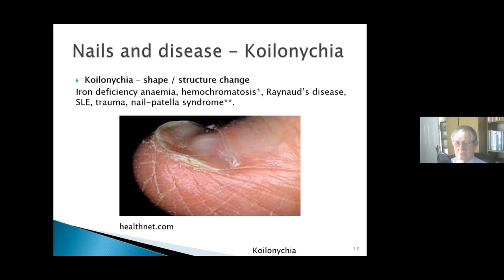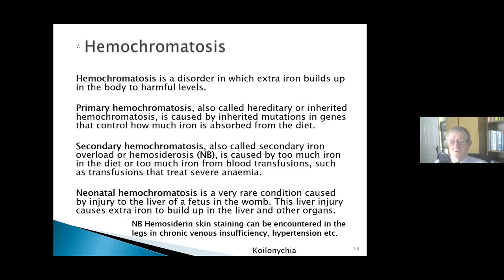Just to disambiguate hemochromatosis and nail patella syndrome, and thank you to HealthNet, by the way, which is another good source of online information, healthnet.com. You'll see a lot of good stuff on there. Disambiguate hemochromatosis. Well, it's a disorder in which extra iron builds up in the body to harmful levels. And it can come about in a number of ways. So you can have primary hemochromatosis, which is hereditary, inherited through genetic mutations. And they control how much iron is absorbed from the diet. So for example, you and somebody with hemochromatosis could eat an identical amount of liver, and the person who's got the genetic mutation could absorb a huge amount of iron from it, whereas you just absorb the normal amount. There's secondary hemochromatosis, which is also called secondary iron overload or hemosiderosis.